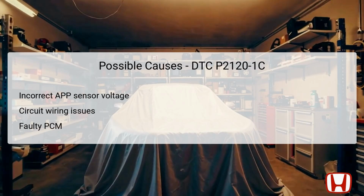Understanding the APP sensor's position and operation is key in diagnosing and resolving the issue flagged by this DTC. Other related components include the VCC1, power supply, APS1, signal, and SG1, ground, which work in unison to facilitate the vehicle's electronic throttle control. When diagnosing DTC P2120-1C, several potential causes must be considered.